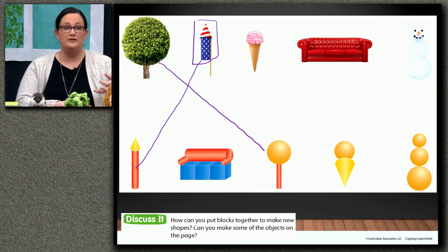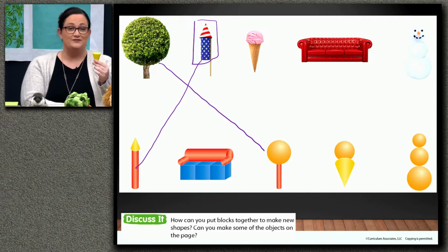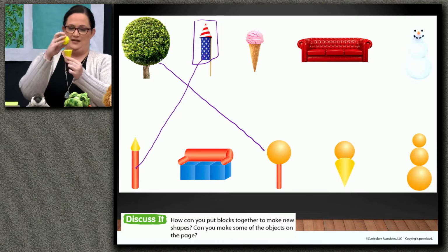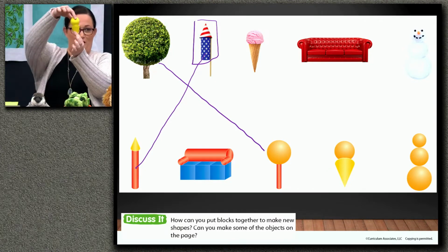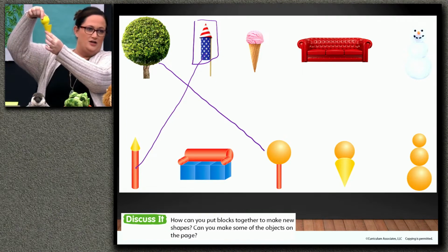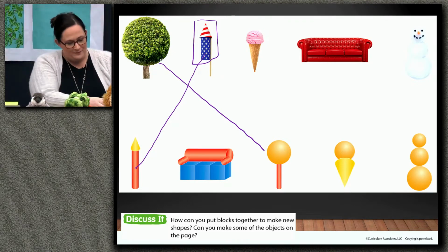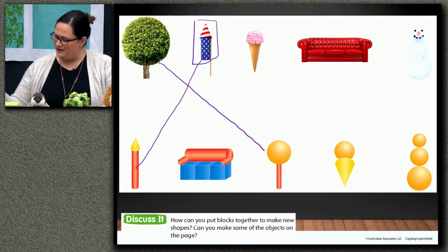I see a cone upside down and a sphere. Whoa. I have to hold it because it won't stay. Ooh, almost. Cone and a sphere. Actually, I'm gonna go this side. I think you can, there we go. Cone and a sphere. Do you want some, Mabel? Yeah. Ice cream cone. Cone and sphere.